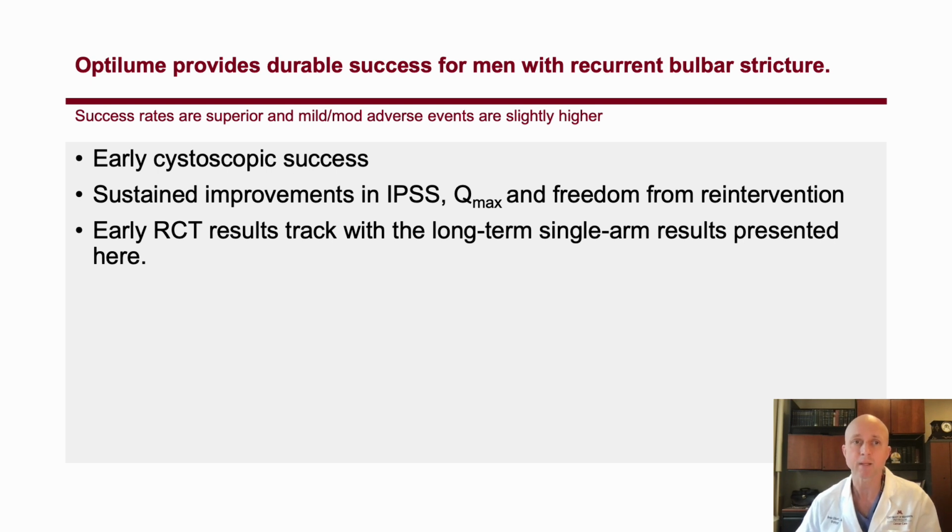And it does seem like the early randomized results track nicely over the long term with the single arm results presented here. Thank you.